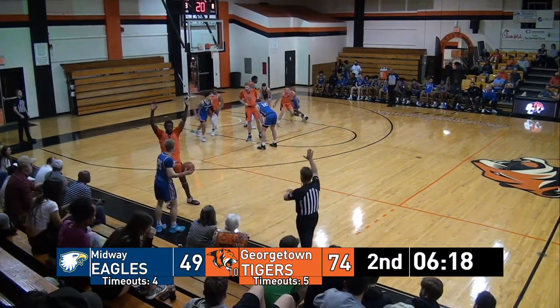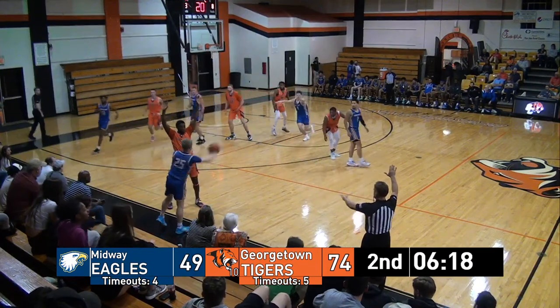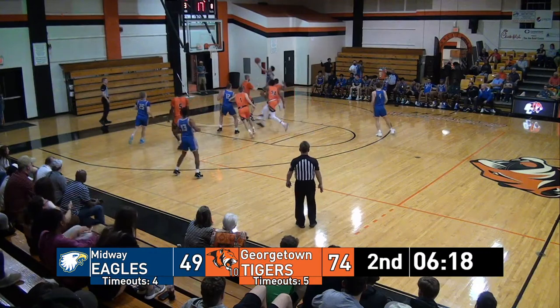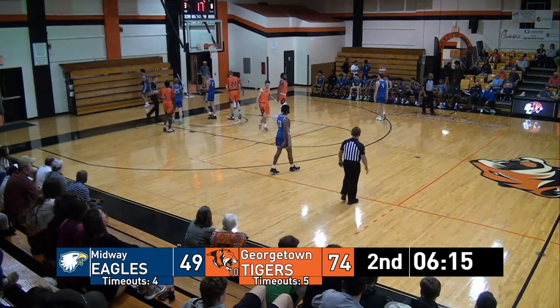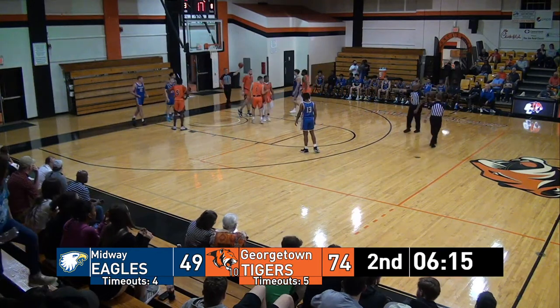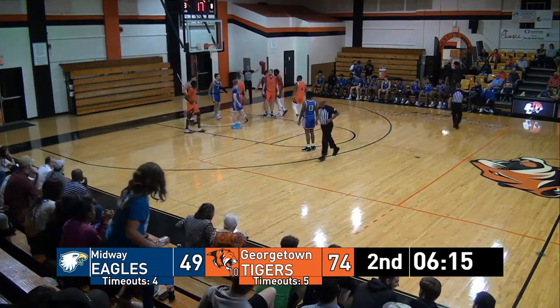Courtney to inbound. Gets it to Keaton. Back to Miller. Miller driving, lays it up, and they're going to call a foul on the floor. Spikes has three.